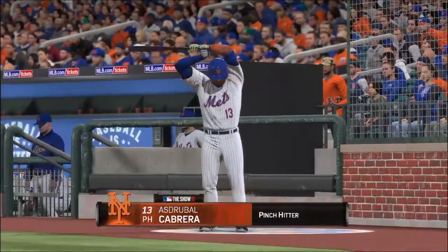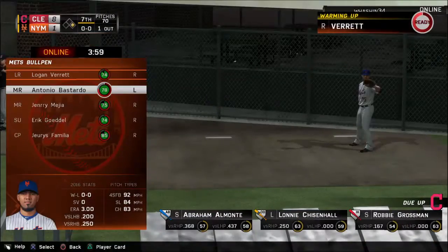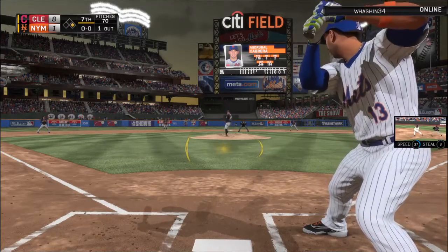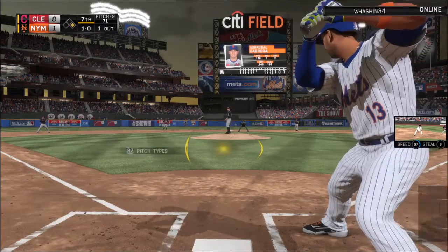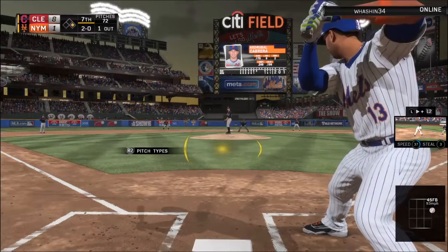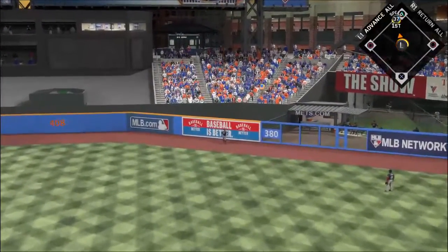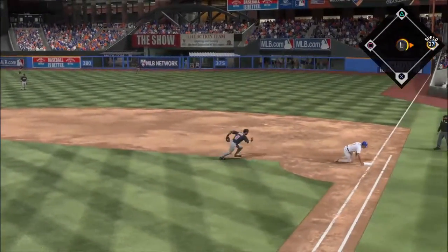Asdrubal Cabrera will be summoned off the bench here as he'll pinch hit with a runner at first and 1 gone in the inning. Ball 1. Oh, he wanted that one. Probably should have got it, too. Inside, and he falls behind the hitter now, 2-0. Belted high and deep into right center. Ranging back is Davis. Still going back. He's got it. A nice play there. 2 away. And they've got the runner hung up between first and second.